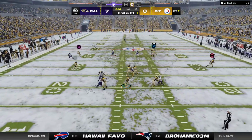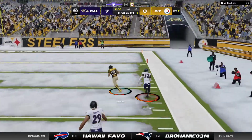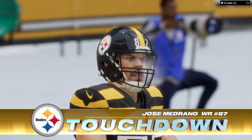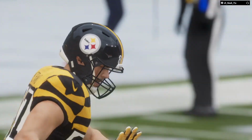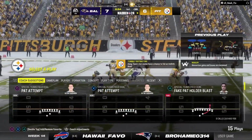Back to throw. Weston. Throws right side, and that's complete, and into the end zone. Touchdown, Pittsburgh. A great effort there. His 6th touchdown of the season. And the Steelers respond to that opening drive touchdown with one of their own.